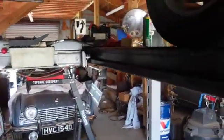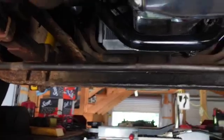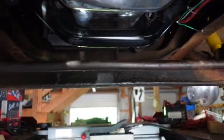So let's wipe this down. So the trick here is, let's see if I can get the light on this. I was looking for that. Is that port up there supposed to have something in it? And see, the oil's all dripping off the filter, but it doesn't seem to be too bad there. What is that thing? Okay, I don't think that's it. Let's see if I can get a mirror and see what's in that hole.